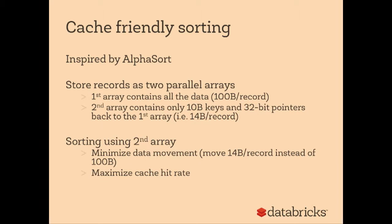So what we have done is we split the data into 2 parallel arrays. The first one is just the data, which is your 100 bytes. And then the second one is an array that for each record only contains a 10-byte key, which is the key you actually need to compare for sorting, and then a 32-bit pointer, which means a 4-byte pointer, pointing back to the address of the full 100 bytes in memory.